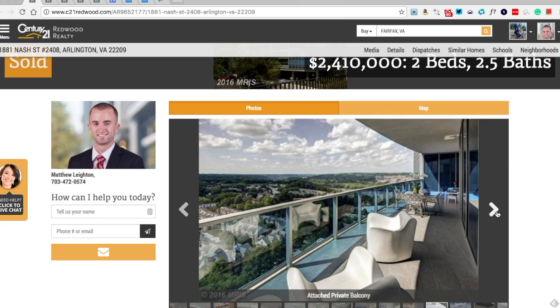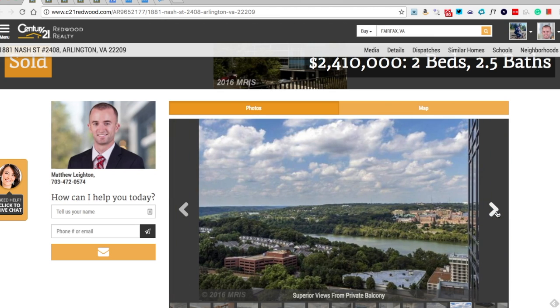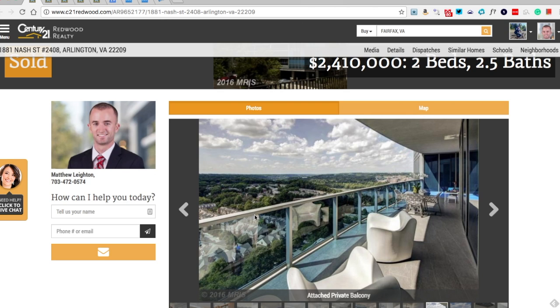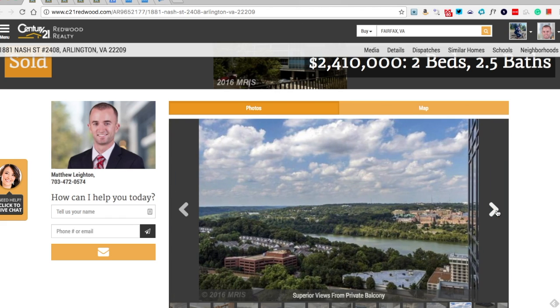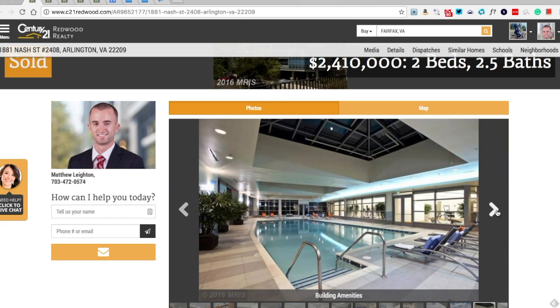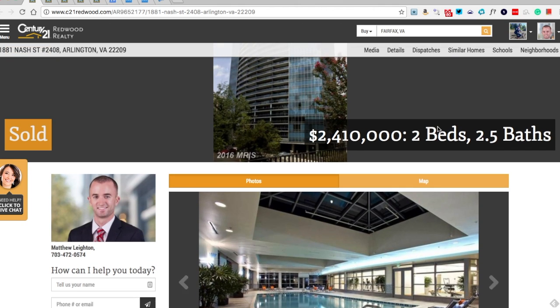Oh, here we go. So this is the large balcony with the view, kind of a different view than what I was expecting. A lot of times at Turnberry Tower, you get the Georgetown Potomac River view. This one, let's see, that would be Highgate. Obviously, we have the Potomac River right there. That would be a bathroom. And yeah, that's a nice view. Of course, you got the pool and you got all the amenities. Boom. That's the 5th most expensive. That's just number 5, 2.41.